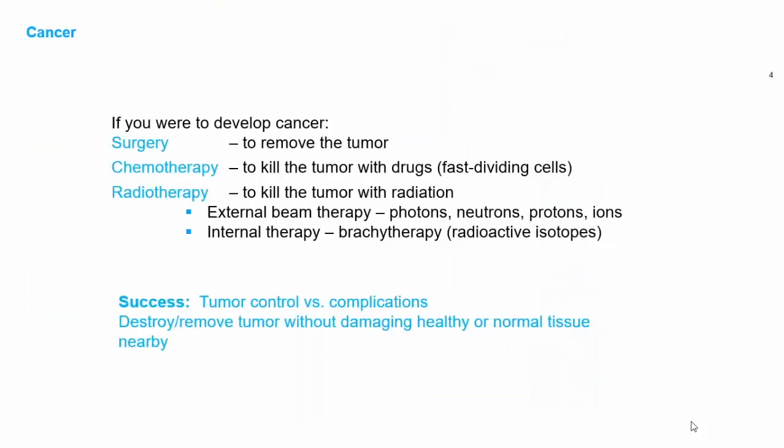Okay, so a lot of what we're doing has to do with cancer. We want to treat cancer. And if you have cancer, the 3 main things that you can do is you can do surgery, you can remove the tumor, you can treat it chemically in chemotherapy, or you can use radiation therapy where you use radiation to kill the tumor. And you can do this either internally, you bring the radiation into the body, or you can do it with an external beam.